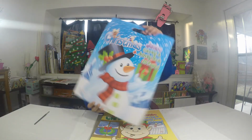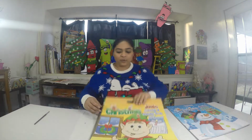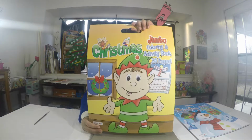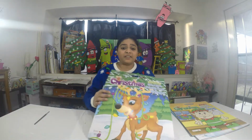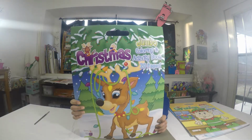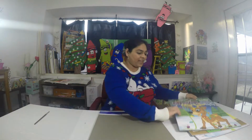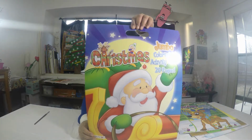So these are the 4 books. The first one has a snowman on it, and then the second one has an elf on it, and he's really cute. And the paper quality is not the best, but it definitely will be an amazing gift for kids. The third one has a reindeer, and the last one has a Santa on it. And the paintings inside are so cute.